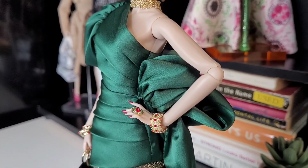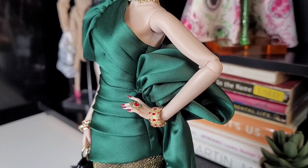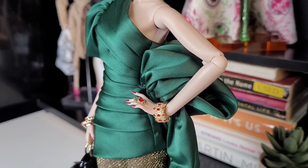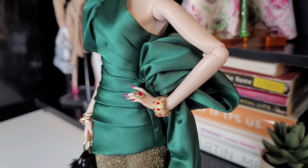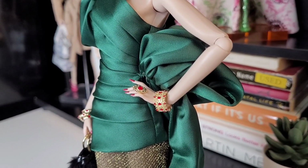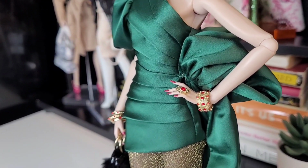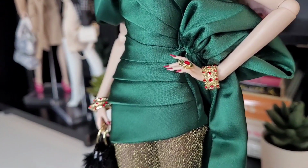Why couldn't we choose another color but red? I just feel like the combo of the green and the gold and the red is very Christmassy. And there's just so many other gemstone colors that could have been used. Listen, we could have even done diamonds with the gold. But that's just a personal pet peeve. Just saying.